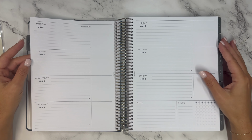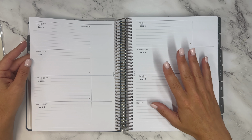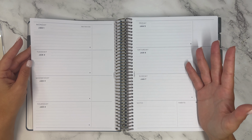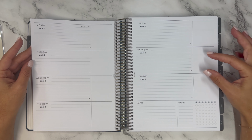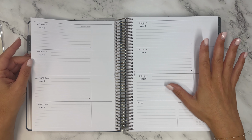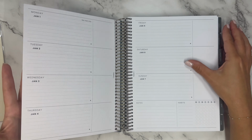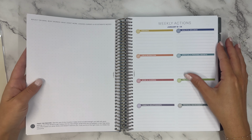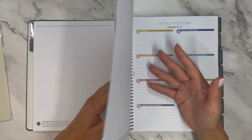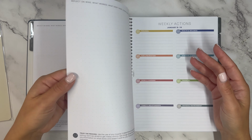And then we have a horizontal layout. I believe that the legacy comes in both vertical and horizontal. I chose horizontal because I already have plenty of vertical planners. I like that the horizontal has this other little section here. I'm not sure entirely how I'm going to use this section as opposed to just the weekly actions. I just don't have that answer right now. And it's possible that when I first start this planner, I might not, right? I might put some adhesive tape here and just have the weekly actions.